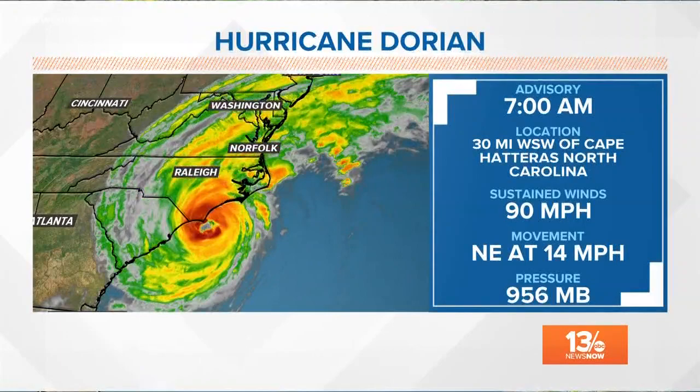I'm in contact with a gentleman down in Salvo who is riding this thing out from his house there, and he said, Craig, I've not been through a storm where I've felt the winds shaking my house like this before, and that eye is getting closer and closer. Here's a 7 a.m. update, and you'll see us moving around in the studio and getting different updates in certain areas. It's really been something else.